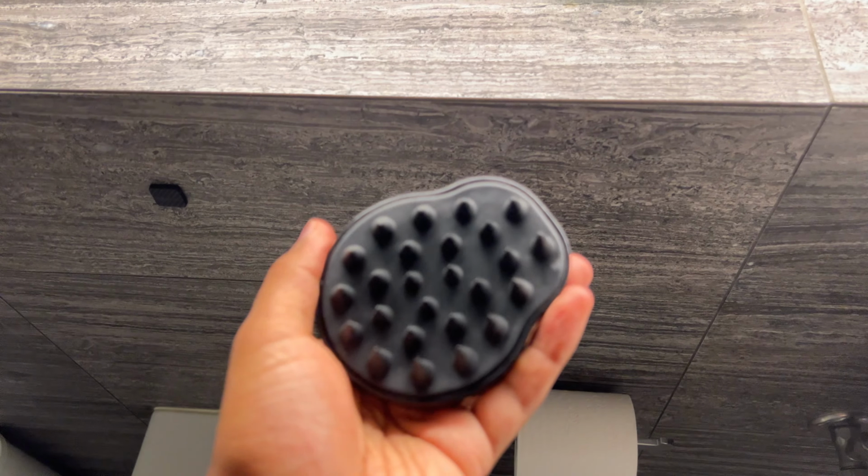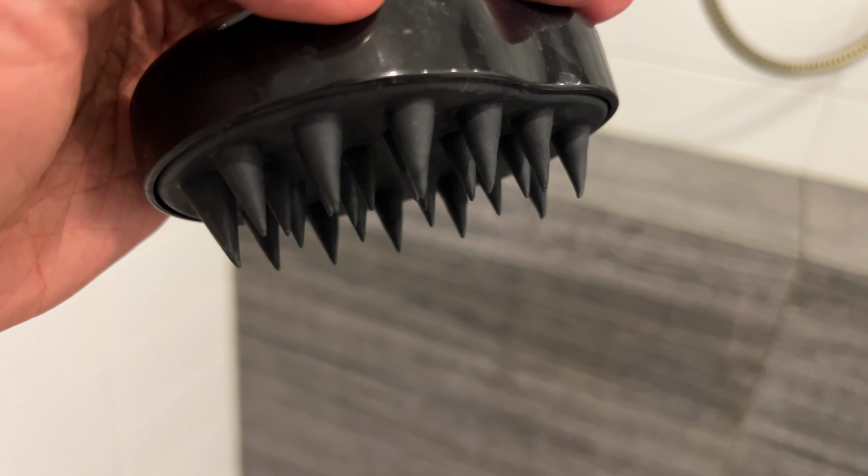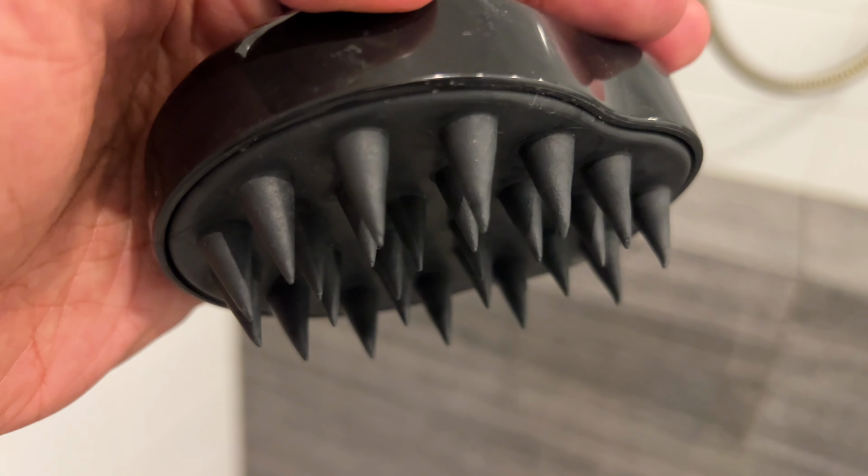I swirl it around on my scalp, and I tend to use it when it's dry, just before I wash my hair, and then once again after I've shampooed it. I found a significant improvement with flaky scalps and dandruff. It's pretty much non-existent now. I've also found that it stimulates hair growth.